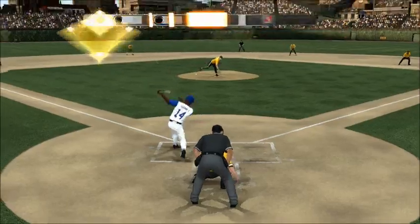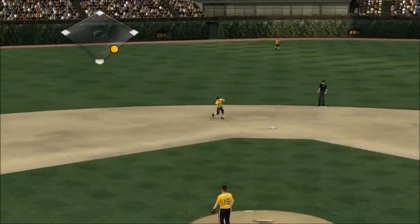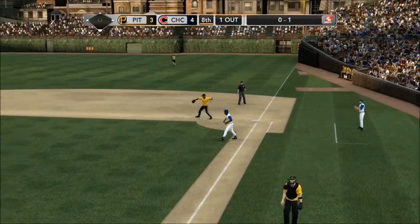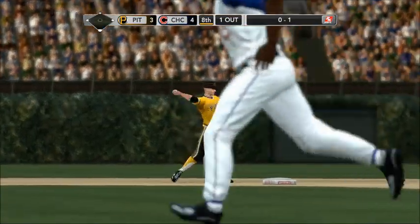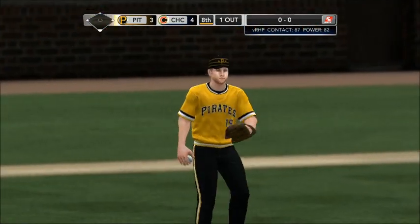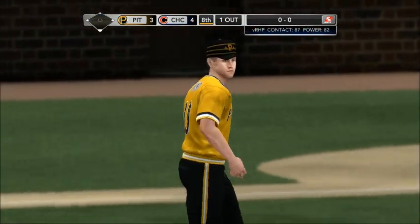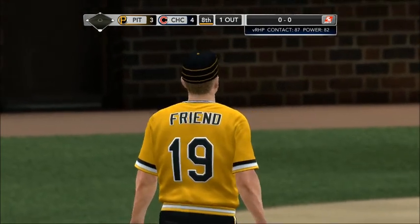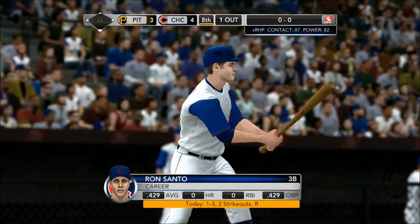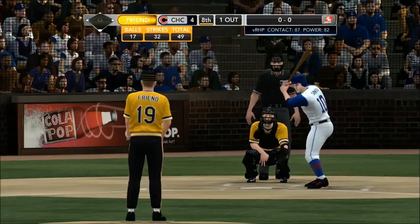Here's the pitch. Swings, lines this one back up the middle. And he throws on to first with the out, put away. And Santos is batting. Struck out swinging last time. Bases empty with one away.